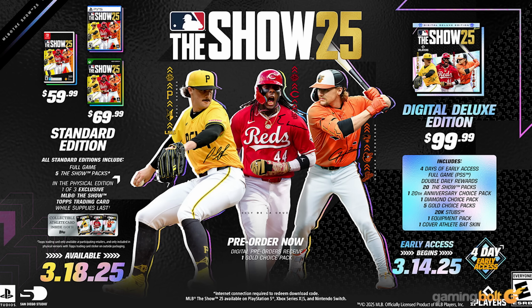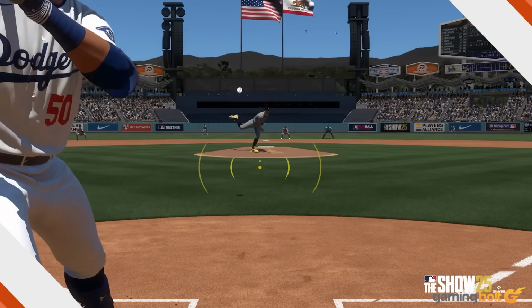The $99.99 Digital Deluxe Edition features double daily rewards, 20 show packs, 1 anniversary pack, 1 diamond choice pack, 5 gold choice packs, an equipment pack, a cover athlete bat skin, 20k stubs, plus 4-day early access. It's worth noting the Nintendo Switch versions are priced $10 cheaper than those already quoted. There's even a $129.99 Collector's Edition available, which includes physical collectibles and premium digital bonuses.